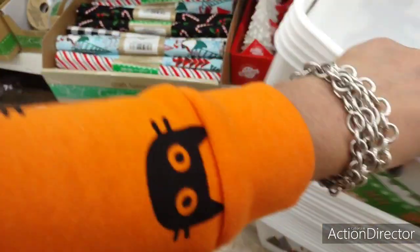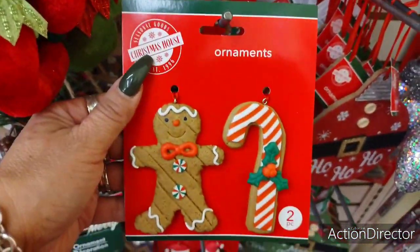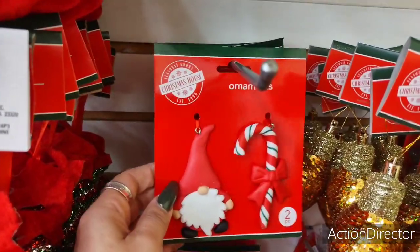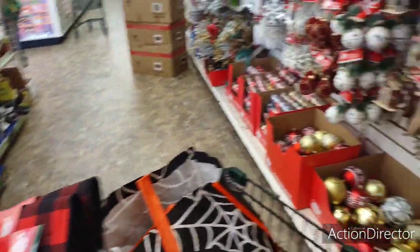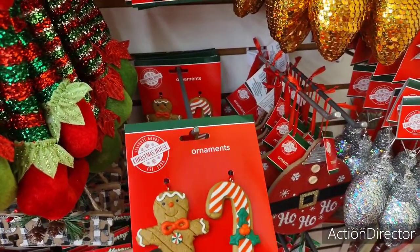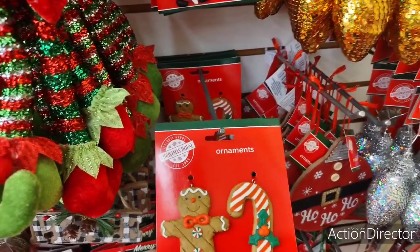And I almost missed these because I'm so excited about everything else. Totally cute. How cute are these? 2 for $1. The gingerbread man and the, they're ornaments. And the candy cane. The gnome and the candy cane. Yes, please and thank you. The elf and the candy cane. Yes, please. The penguin and Santa Claus, I'll take them because they all match. That is amazing. And what's cool is you can use this on your tiered trays, or you can tie it to a mug. There's so many different things.